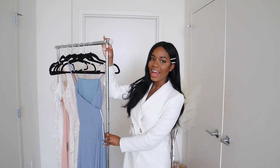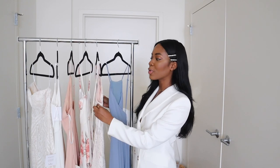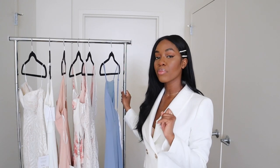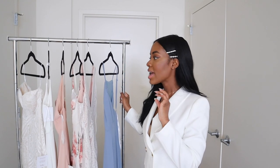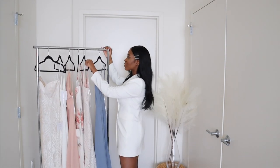So here are the dresses that I have for you guys today, and I tried to get a little bit of everything to offer you guys a little bit of variety. I have in total 3 bridal gowns and 3 bridesmaid dresses, but they can also be worn for a wedding guest. And then I have a shoe and then some accessories just to show you what you could possibly get. And again, they're super affordable, and I cannot wait to share with you guys these dresses because the quality is just so good for the price. So let's jump right into this haul.